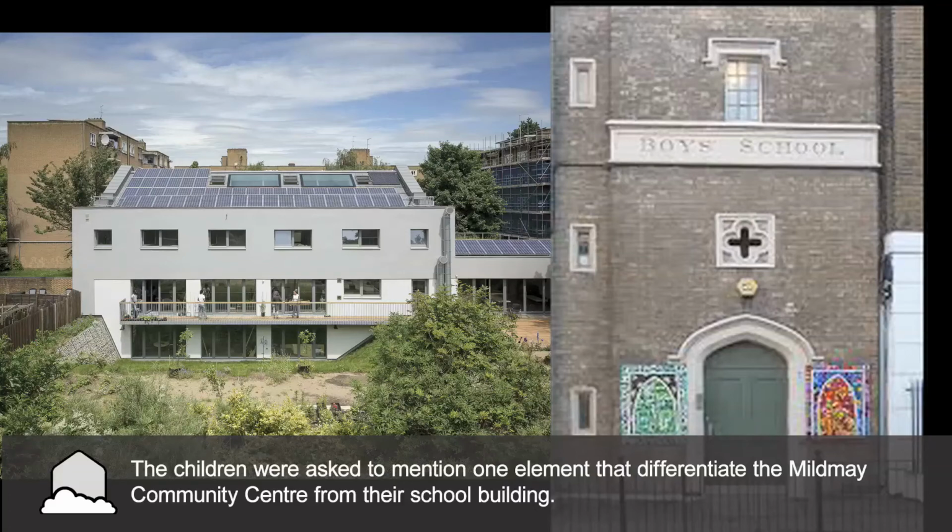The Mildmay Centre is very different from our school, because they have triple glazed windows and our windows aren't that thick. The triple glazed windows keep the heat inside the building and keep the cold air outside. Another reason that the Mildmay Centre is different from our school is that at the Mildmay Centre there are solar panels on the roof, and instead of using other things like coal, they use the sun to get their electricity.